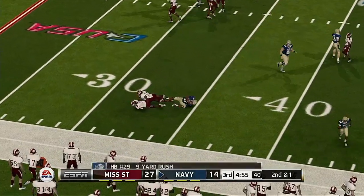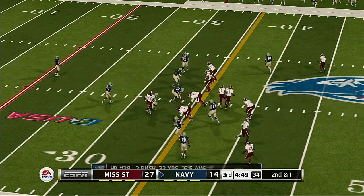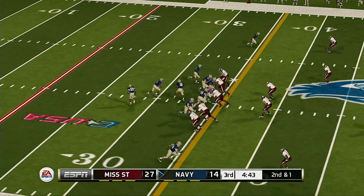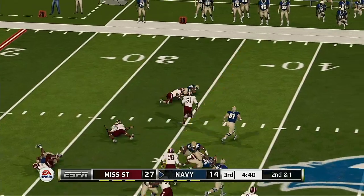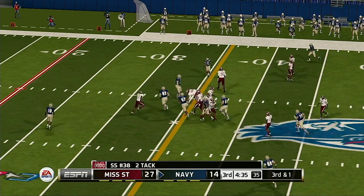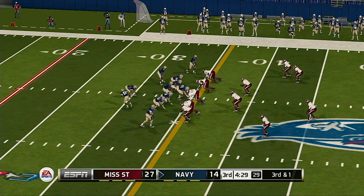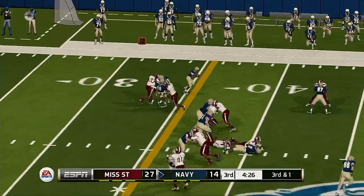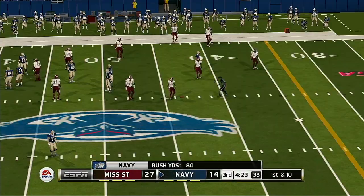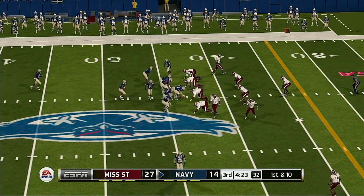He's on the run. Room around the corner. Makes it to the 34. Gets to about the 34-yard line. Back and he's got space. Knocked out of bounds around the 43-yard line. What a play. Just a simple option play here. The quarterback gives it up and they get good yardage. Great play.